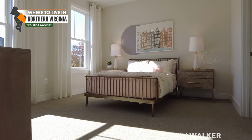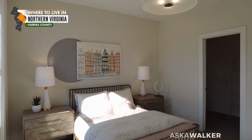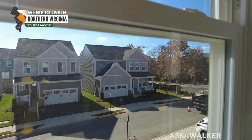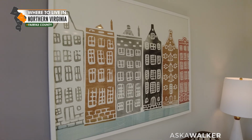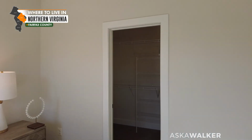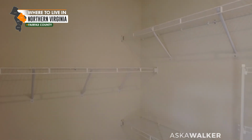We have ourselves another full-size bed, two nightstands. I like this artwork right here. It's pretty cool. All right, and we have a great size walk-in closet here.